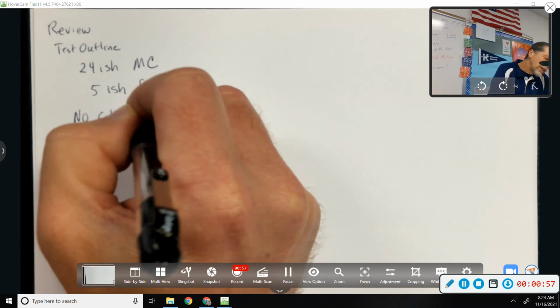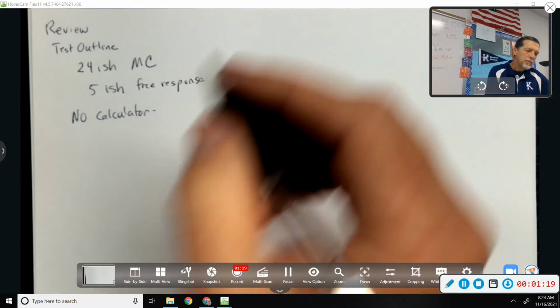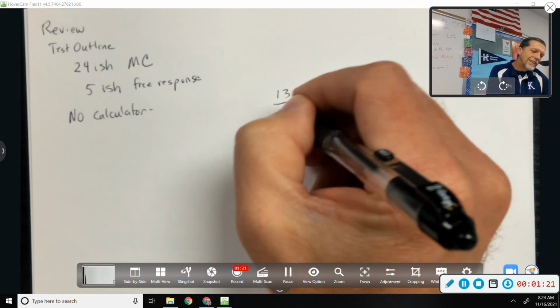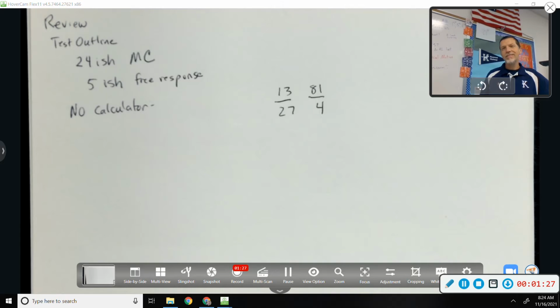It is no calculator, but most of the calculations are pretty simple. So the pre-cal teachers were talking yesterday, like, wait a minute, are we okay with no calculator? Well, let's work the test and see. I had to use keep it, change it, flip it 4 times, I think, and they were all pretty easy. There was one yesterday where we had like 13 over 27, times 81 over 4. No, it was easier than that. So I don't feel bad about saying it's no calculator. Most of the computation stuff is pretty straightforward.